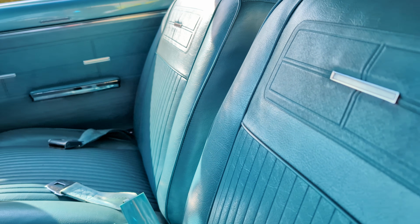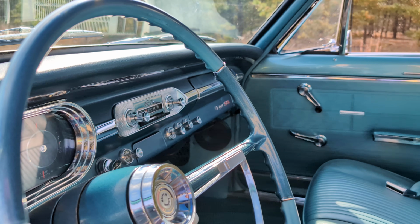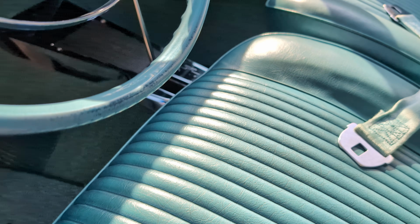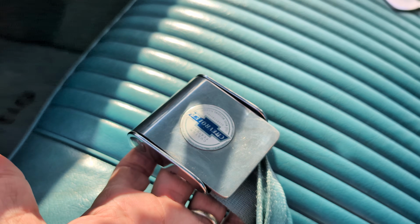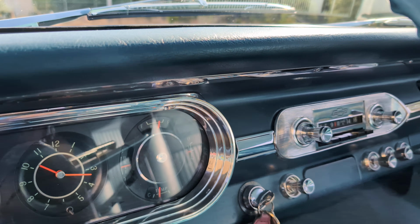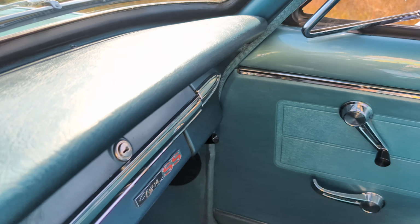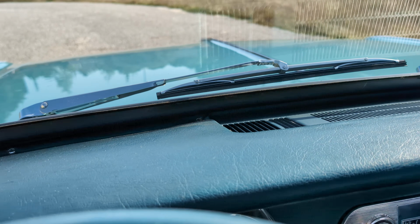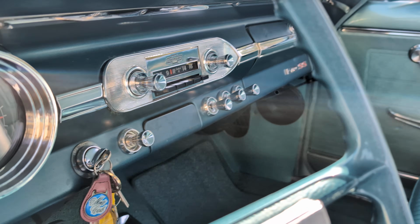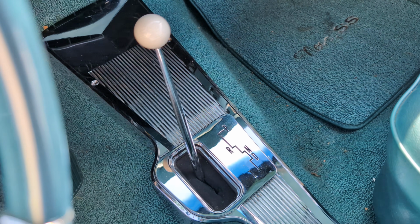Lofty buckets. Love that moon tack. Look at these seat belts too. So cool. Showing 14,730 miles. And the center console is beautiful.